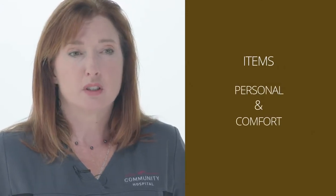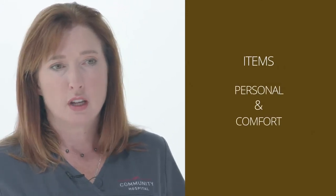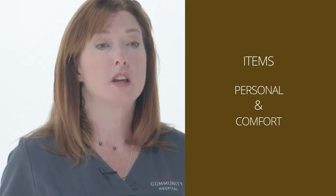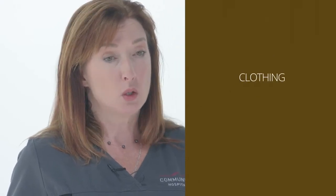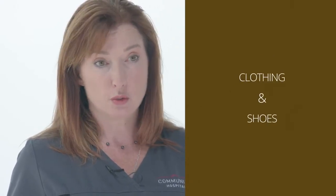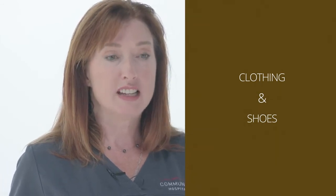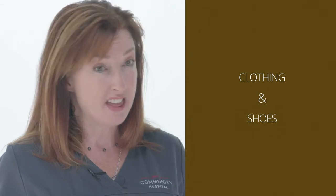If you don't like hospital toothpaste or the hospital toothbrush, then bring the one that you prefer. Your room is your personal space, so you can take whatever you want. Make sure you bring loose-fitting clothes, easy slip-on shoes, no flip-flops please. Something that is easy to get your feet into and out of so that you're not trying to tie them.